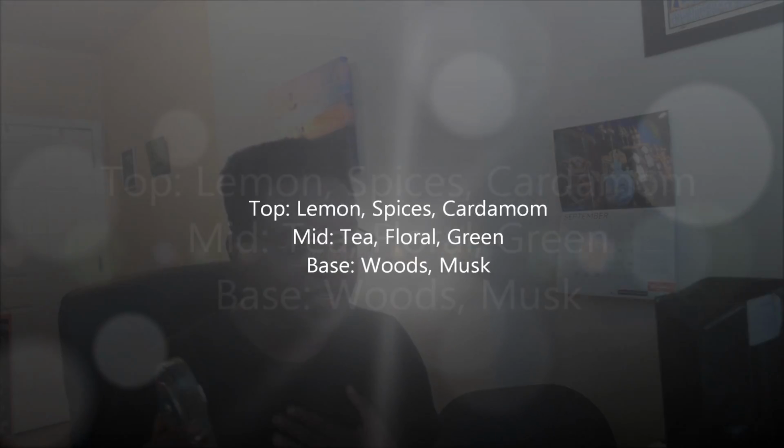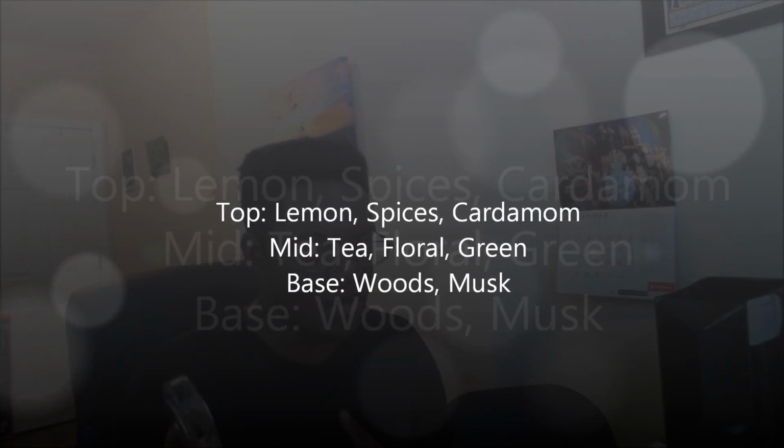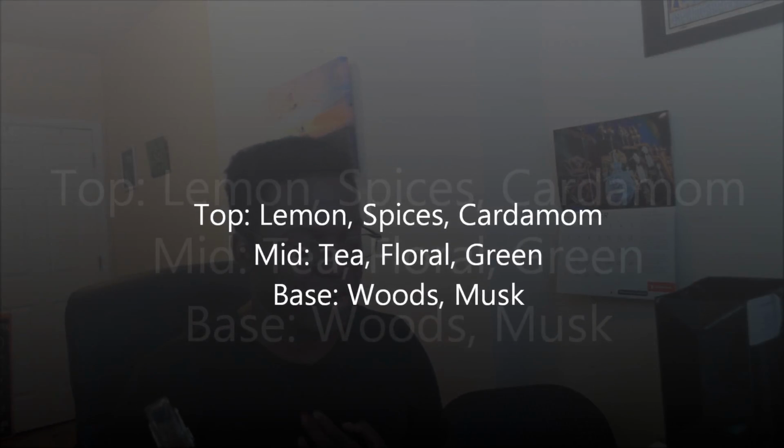The notes of this fragrance consist of, at our top, we've got lemon, spices, and cardamom. For our mid, we have tea, floral notes, and green notes. And for our base, we have woods and musk. So right off the bat, you get this very clean, fresh, well put together scent. It's actually fantastic on the top and something that I enjoy. I gotta say right out, honestly, this is one of the best smelling scents that I have actually smelled. In terms of fresh scents or just scents overall, it's very pleasing to the nose, very easy to wear.